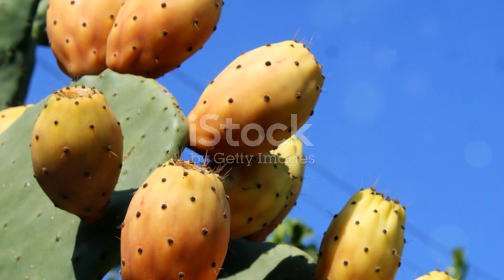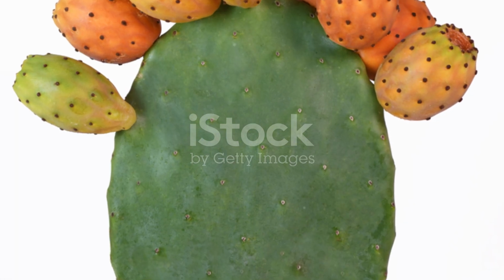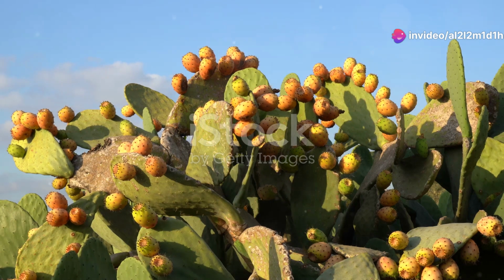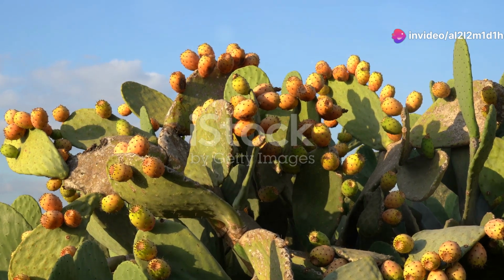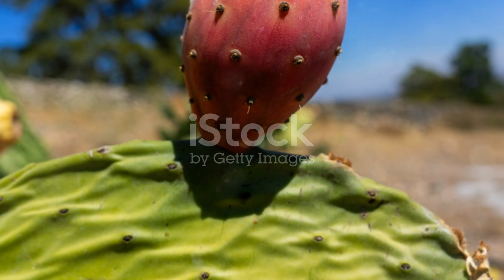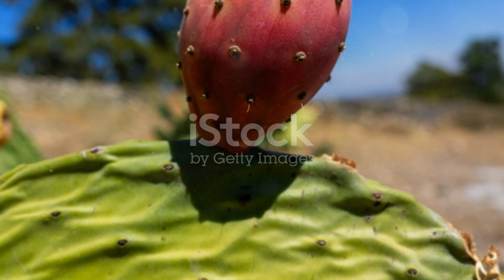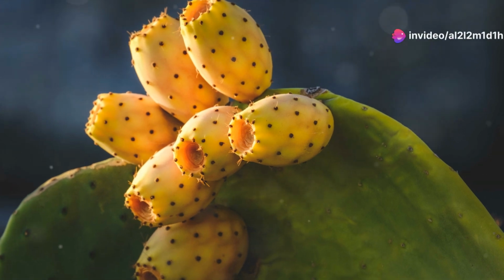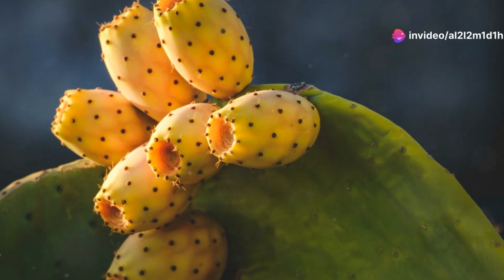Today it's time to talk about a fruit that's both tasty and incredibly good for you, the prickly pear. This vibrant fruit is not only a treat for your taste buds, but also packed with nutrients. You might know it as cactus fruit, but whatever you call it, this fruit is truly special. Its unique flavor and texture make it a standout in the world of fruits.